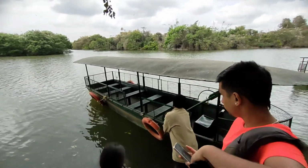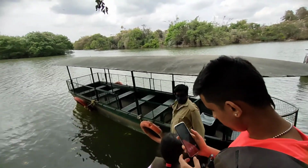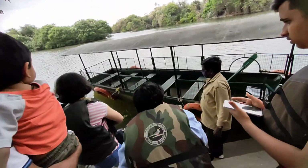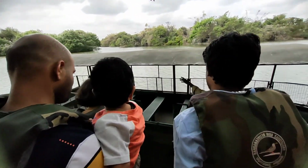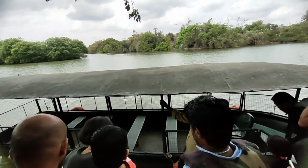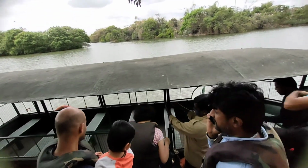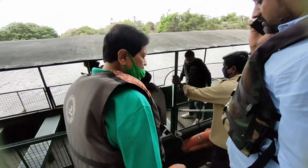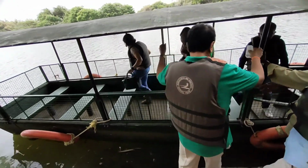So finally a boat is here, and we are getting into it. This boat is really big, huge, and around 20 to 25 people can fit in there. It is covered by grills as well for safety, as crocodiles and other animals might attack, and because kids will be there.